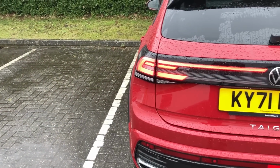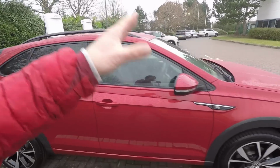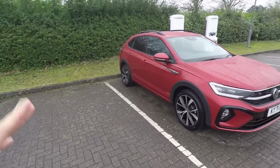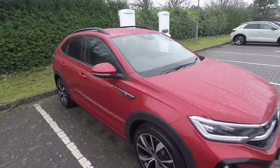And I suppose a very distinctive feature is the light bar at the back. So yeah, while the front looks very similar to the T-Roc down there, the back is very, very different. Which do you prefer then? Do you think it's going to be a winner? T-Roc or Taigo? Well, let's have a look inside, see if I can help you decide.